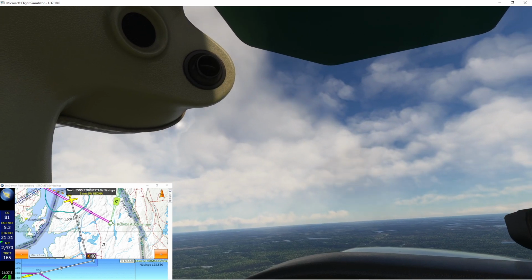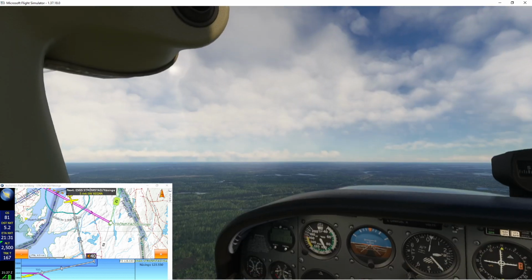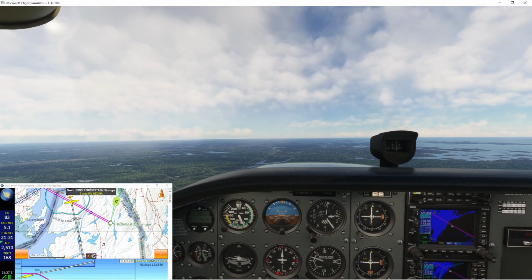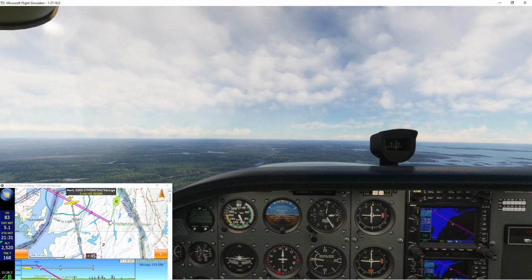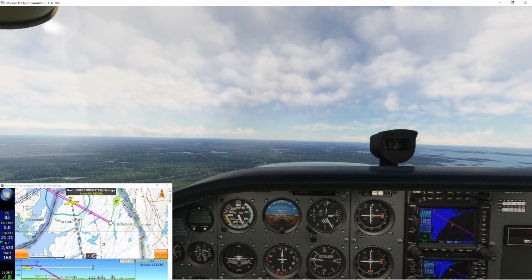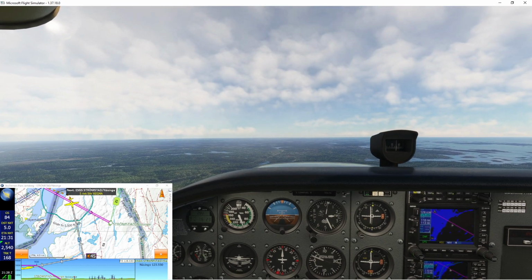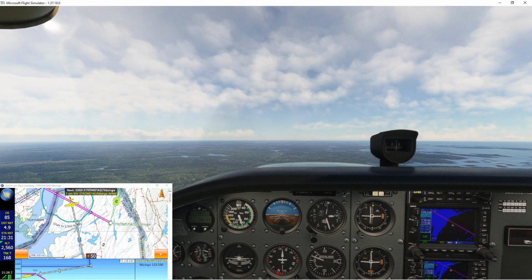Sierra Victor Bravo, contact Sweden control info on 128.63. Okay, and now we are in Sweden and we will leave the frequency and contact Sweden control on 128.63. Thank you, bye-bye. And this is the last handover, and now we are in Sweden. Sweden control, Cessna Scout Sierra Echo Victor Bravo, good evening.